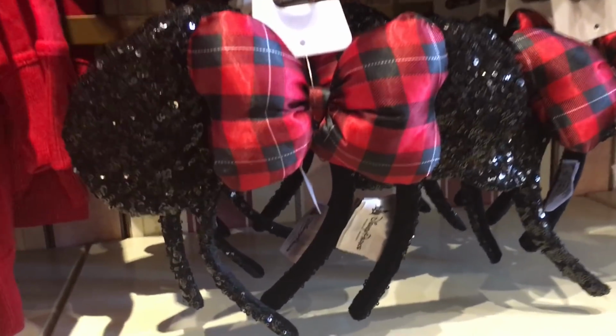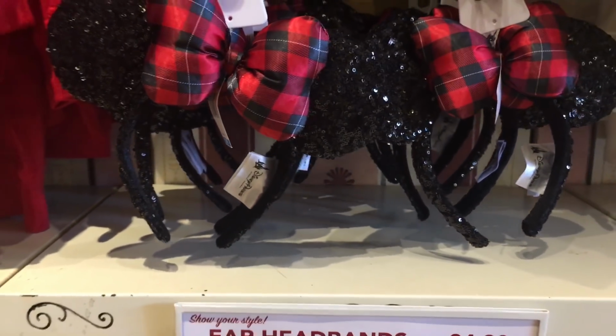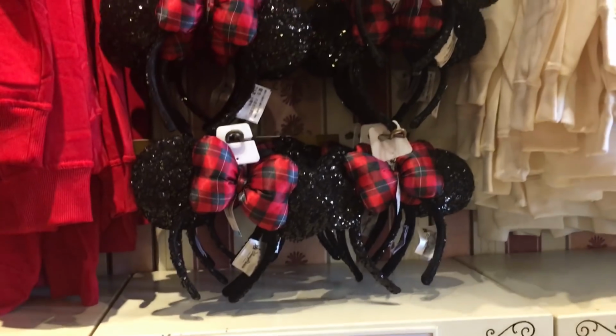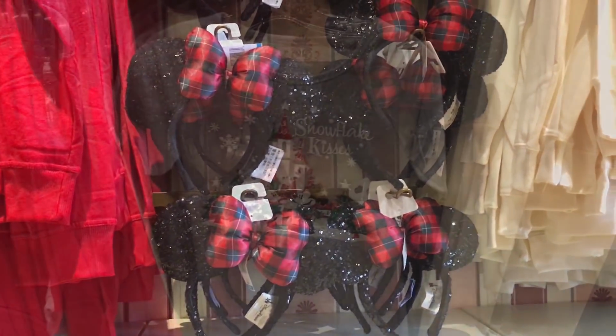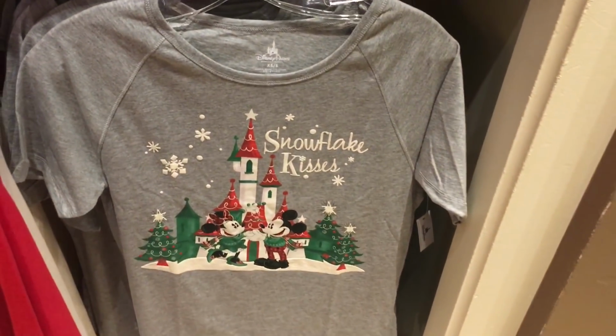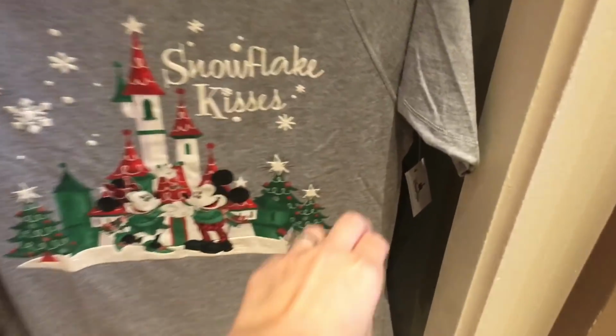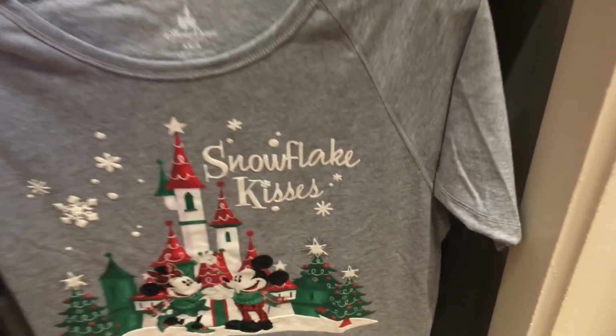Some more Christmas ears. Now these are really cute. I like these. So they're blue. Thinking they're around $25, but I'm not quite sure what blue is. This is a really cute shirt. Super long though, so I wonder if it's for leggings. It is $30.